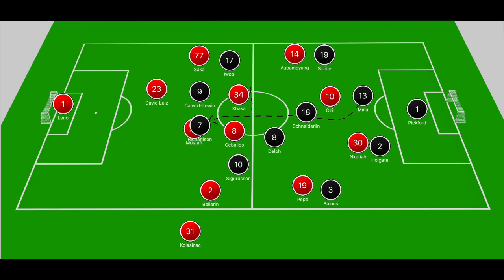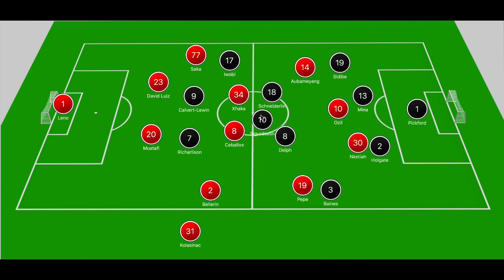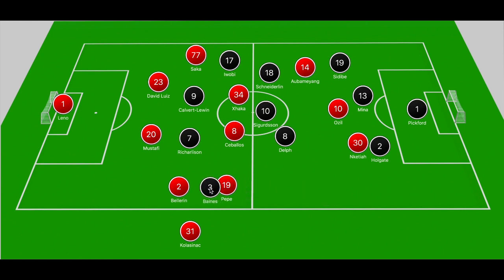They had Richarlison dropping off to offer some sort of overload and a passing option in midfield. You had Calvert-Lewin looking to break into those channels, and out in the wider zones, you would end up seeing Sigurdsson look to drift centrally across the field to create space for Leighton Baines to push forward. And when he did that, he would often take up positions ahead of Dani Ceballos, and that would see Fabian Delph drop off a bit deeper as cover for Baines pushing forward, which is something we saw similar with Saka and Xhaka down Arsenal's left-hand side. So you have Delph dropping off into that zone, and you end up having Baines pushing forward to attack Bellerin.